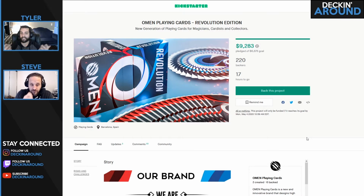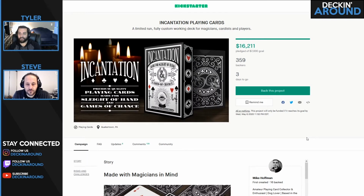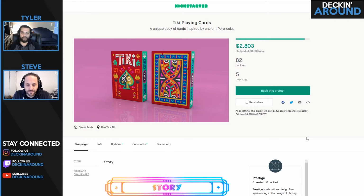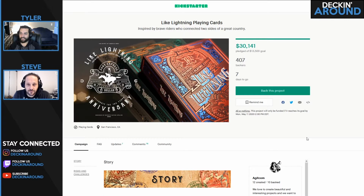A lot of good looking decks in there, so it's always exciting to see a good batch of decks that actually funded. We also have a couple decks that are going to be ending this week, so make sure to check those out before it's too late to get on them. We have the Zodiac Portents playing cards, the Incantation playing cards, the Passport Inspired collector cards, the Tiki playing cards, the Florentia playing cards, and the Like Lightning playing cards. Those are all ending within the next week, so make sure to check those decks out and back them if you like them.